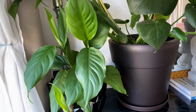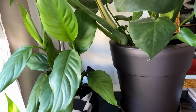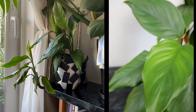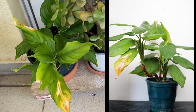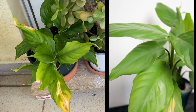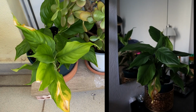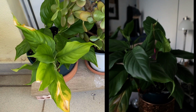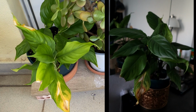I love aglaonemas and they are one of the most easygoing plants. Set and forget, very undemanding. One was growing on my balcony and got some scorching. I moved it indoors where it wasn't receiving a lot of light, and yet this thing keeps on growing. A true low light plant, that I can attest.